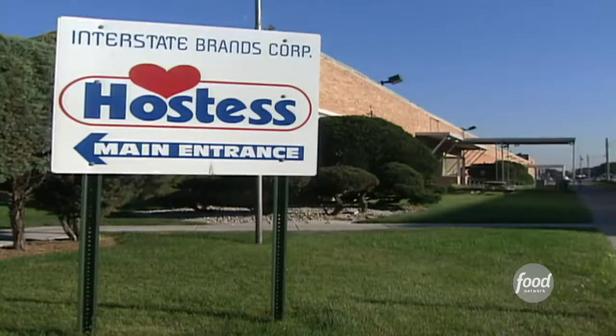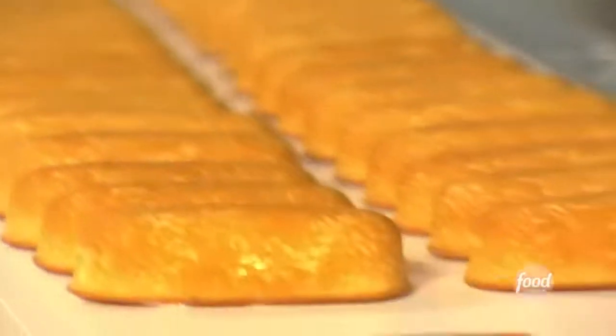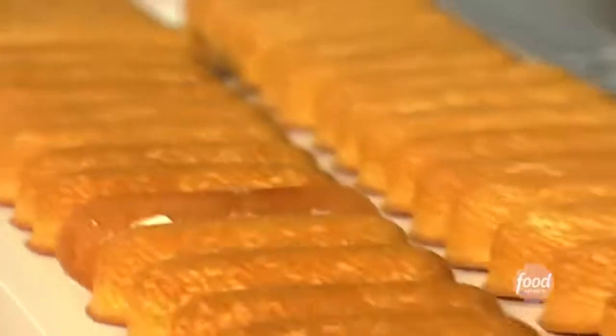So let's head to Twinkie Central, the Hostess Bakery in Schiller Park, Illinois, and get a tour of production. Here in Schiller Park, Illinois, they've got decades of experience making Twinkies. In fact, it's where the cream-filled snack was invented in 1930.